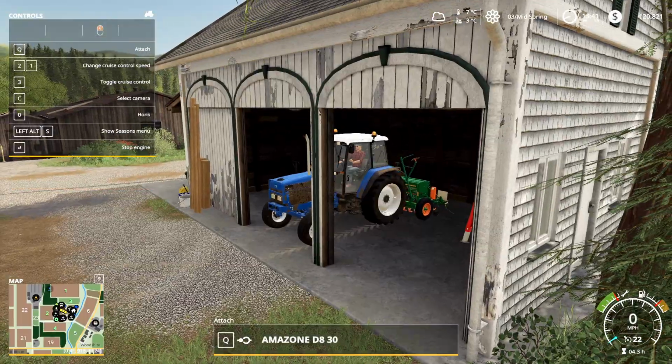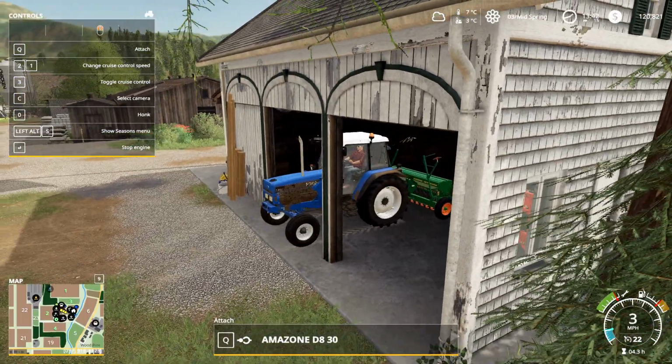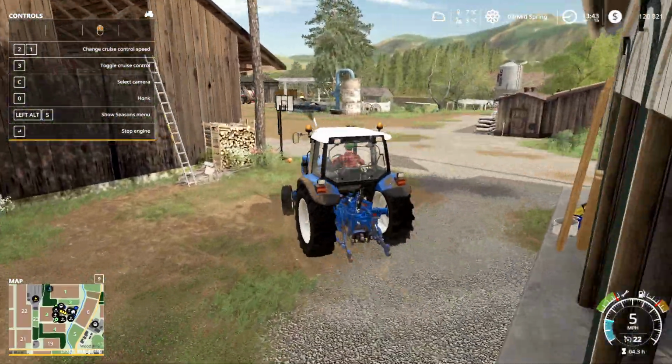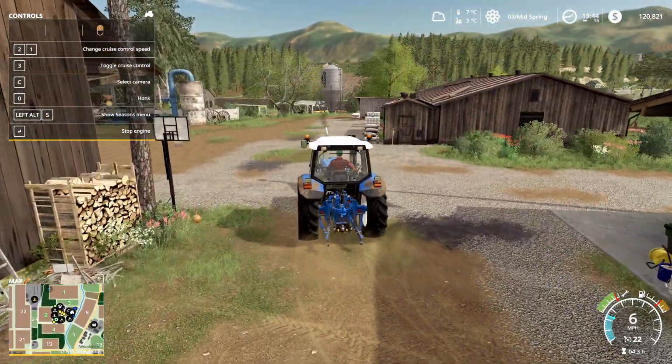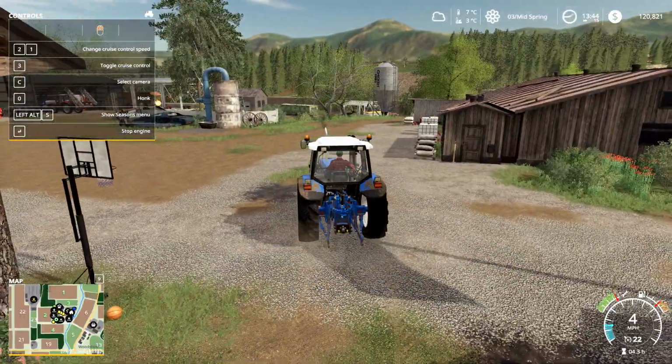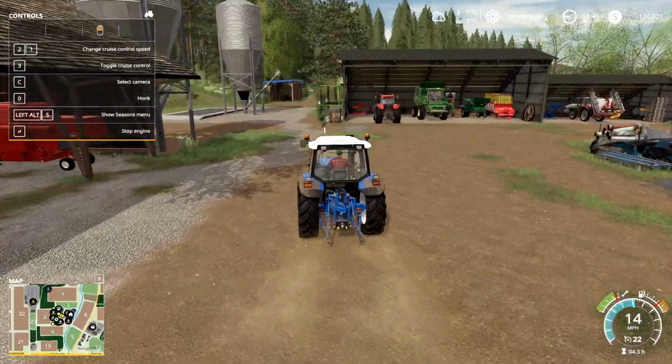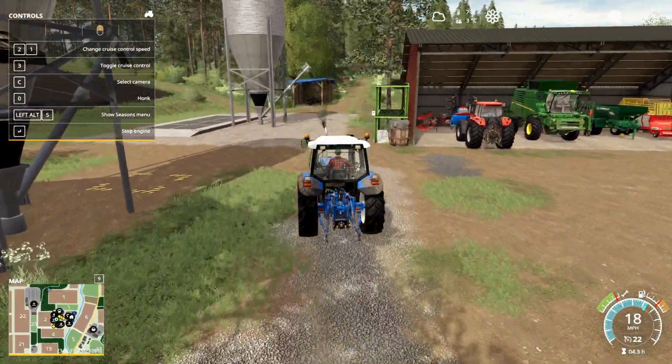Right, lovely. Drop that off. Now, what were we meant to do next? I think I was meant to do the sheep's water. So let's make sure they've got plenty of water to drink, and probably move on to the spray next.